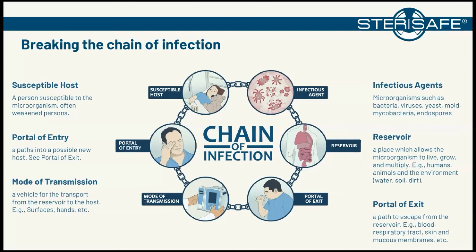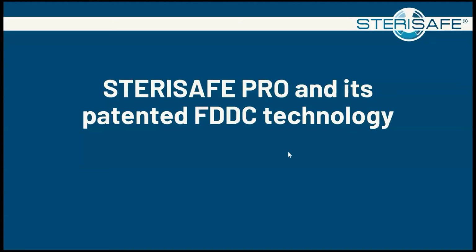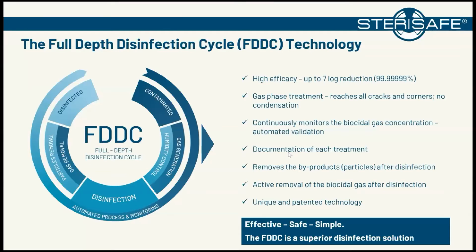The challenge we face is to break the chain of infection. With automated disinfection solutions from Sterisafe, you can do that at the mode of transmission. So when a pathogen or a virus or a bacteria travels from a person to a surface and to another person. With automated surface disinfection, this can be avoided.